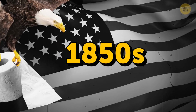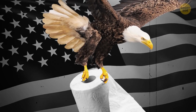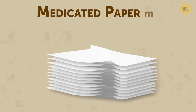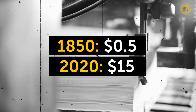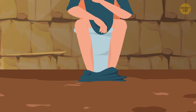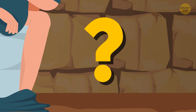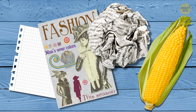The 1850s are also around the time when Americans got their bathtubs and toilet paper. But back then, TP was called medicated paper for the water closet. It was sold in large packages of 500 sheets and cost 50 cents, about $15 by today's rate. Which only begs the question, what did Americans use to clean up before the mid-19th century? Well, leaves, newspapers, magazines, and corn cobs.